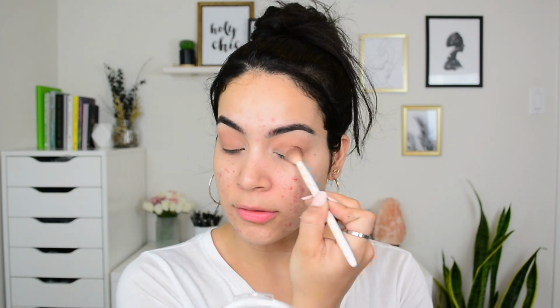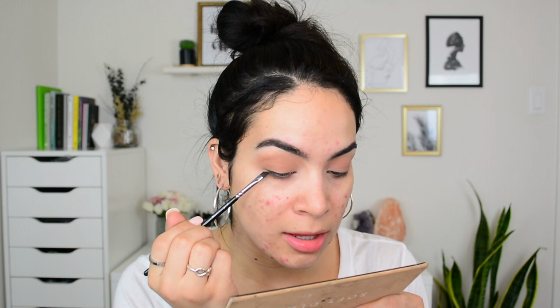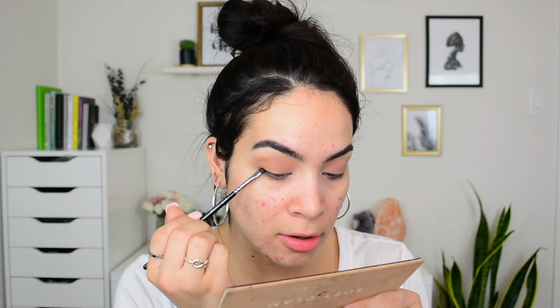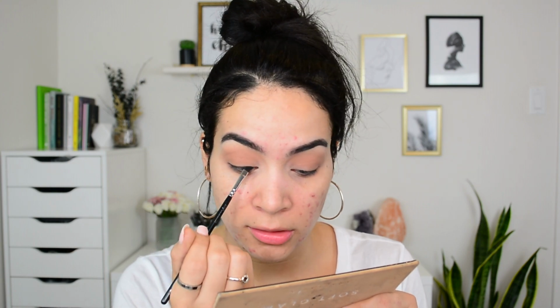So I'm also going to bring this color onto the lid as well and kind of just blend it all together. Next, I'm going to go into the black in the palette, and I'm going to take that on an angled brush. And I'm going to apply this as if it were eyeliner. So I'm just going to take this and run it as close as I can to my lash line. This is just going to help to blend my falsies, and it's also going to give my eye a little bit more definition.